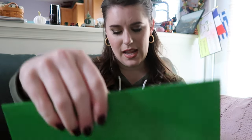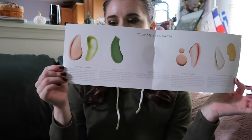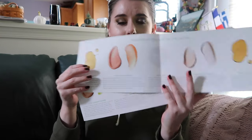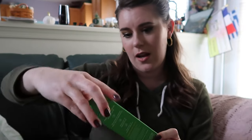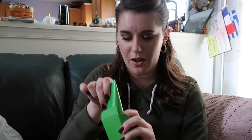And this one is the Med Spa Facial. So this has a different grouping of products. And I love that it says exactly what to do. In each of these pamphlets, it tells you how to apply them, each step. This one comes with the clarifying cleanser. And I think this one, I actually don't know if these are travel size, but they're travel friendly, it says, because they're less than the size that you couldn't take in a carry-on.